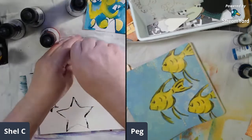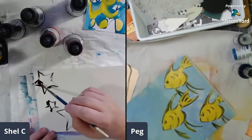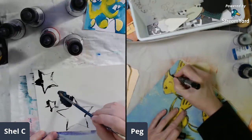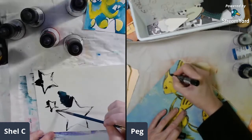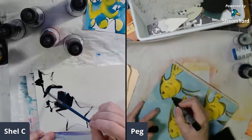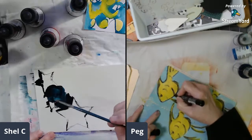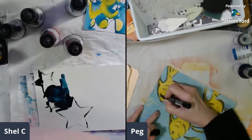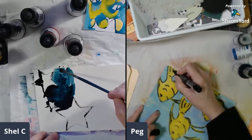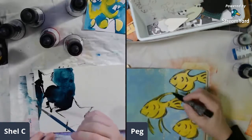I can take a brush pen or, what have I got here? Oh, well, I have a Posca right here. That'll work. That is juicy. Because you're going to want to connect the dots on your little angel fish. Get a lot of water. Let's goop it up real good.